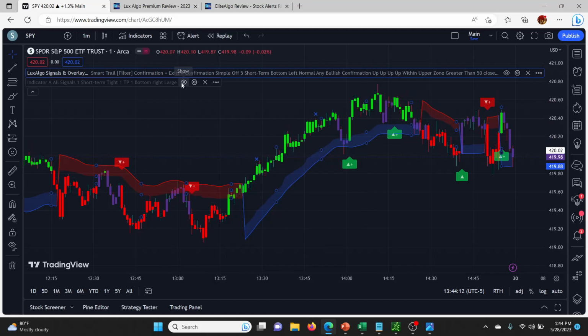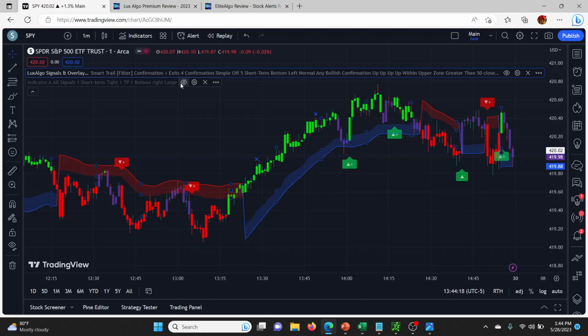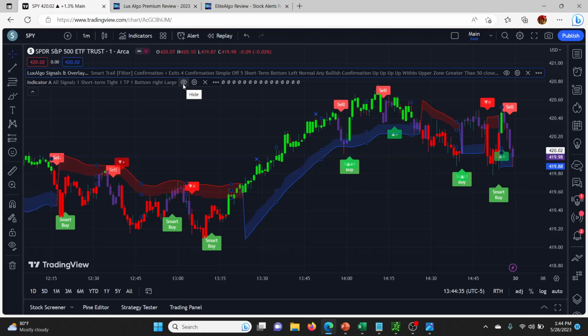So I'm going to switch on Elite Algo, which will superimpose. I'm going to switch it on and off a few times. You can see the Elite Algo has much bigger rectangle boxes, and it usually says the word smart buy or sell. So that's how you tell the difference between LuxAlgo, which doesn't have any words in the boxes, it just has triangles and plus signs, and Elite Algo, which has words smart buy and sell.